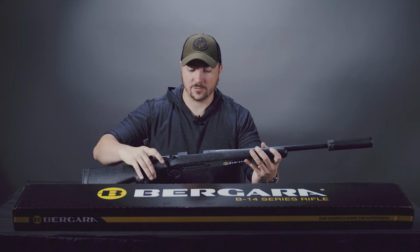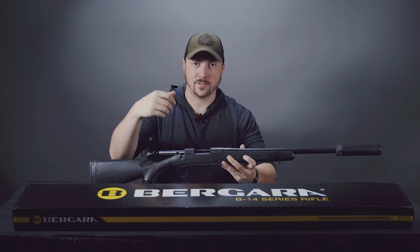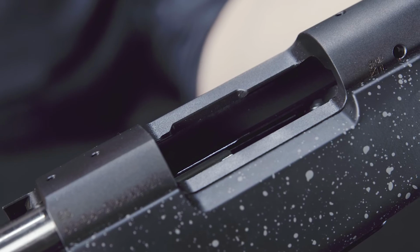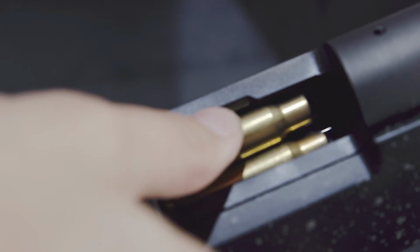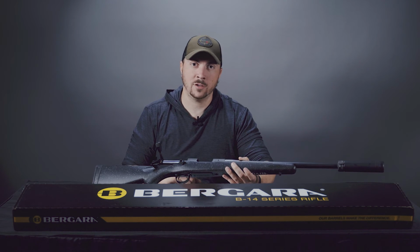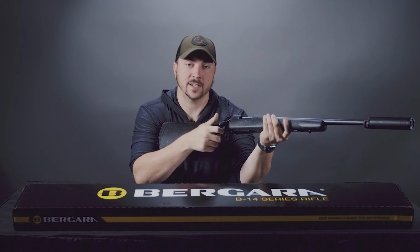There is one little detail on this action that I do like a lot. Since it feeds from a hinged floor plate sort magazine, you have to thumb the rounds in from the top. And there's a little cutout right here. It was a pretty simple thing to design, simple to machine, but you know what? It makes a noticeable difference when loading this rifle's magazine. It makes it just that little bit easier, and it's a really nice thing that they put on there, so good job.